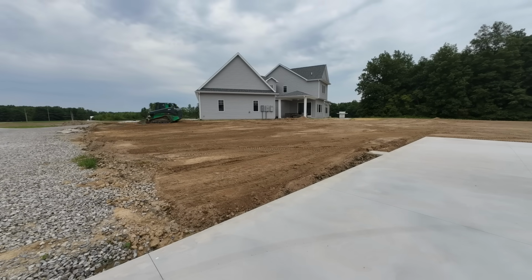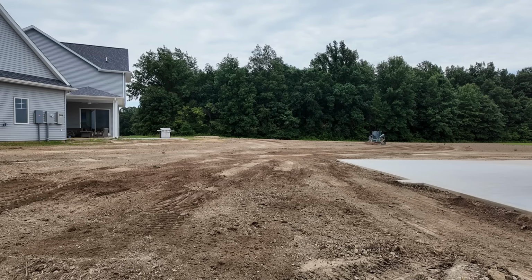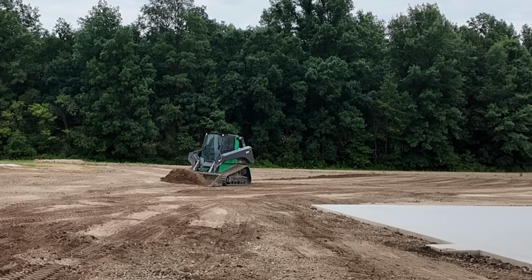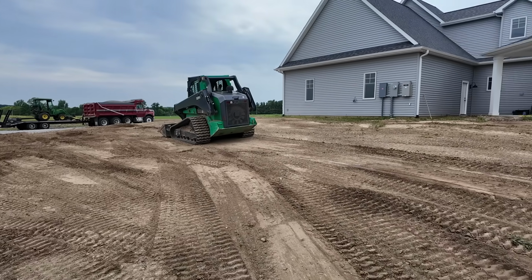So this is a pretty nice straight cut right here. It's got a little deep over there, but you can see how much of that little hill I'm taking off, that dark dirt, that little windrow. So I'm just taking off that little crown, and that's contributing a lot of dirt for this up here, which will be way better to grow grass.